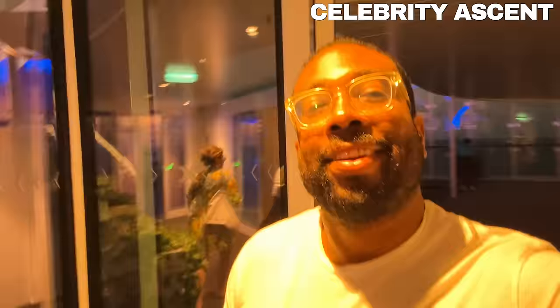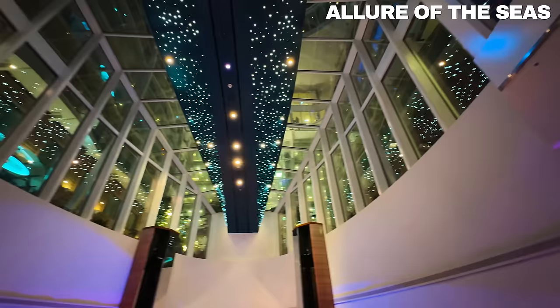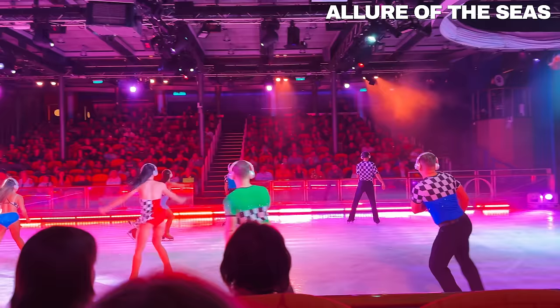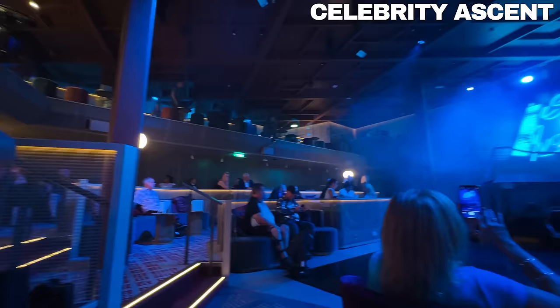This is so cool, guys. You can just ride this baby down all the way to 5. So guys, we are here at a show called Smoke and Mirrors, and you definitely want to come early to this.